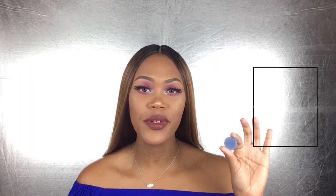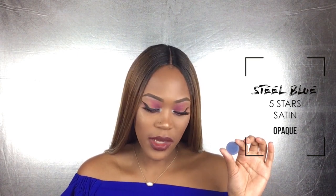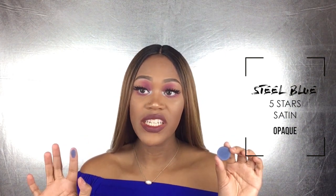And the last color we have for our blues is called Steel Blue, and this is what it looks like. You can see it has the reflex of silver in here. It has a 5-star rating on the website. It's described as a deep cadet blue with shimmer finish. And the application is opaque, and barely even touching it, this is what came off.